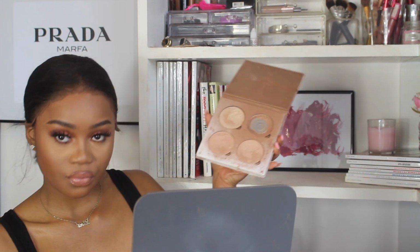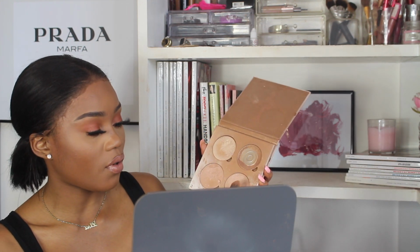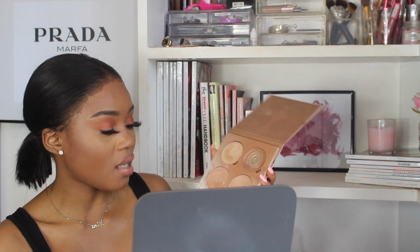And then I'm gonna go in and do my highlight, and I'm just gonna take this small brush, I don't know what it's called, and then I'm gonna take an oldie but goodie, my Anastasia Beverly Hills Glow Kit, and take a mix of this golden color that's almost finished and this color here.